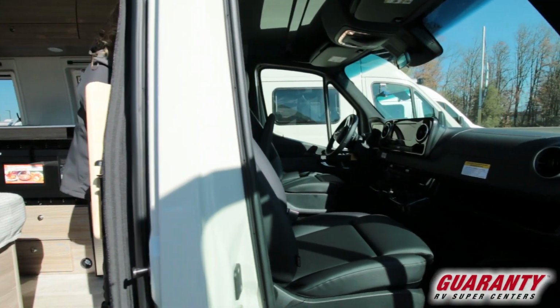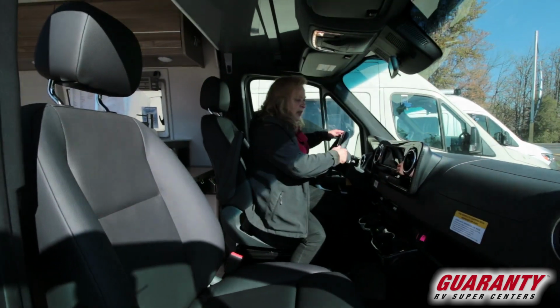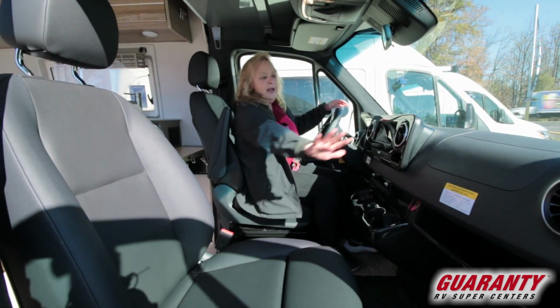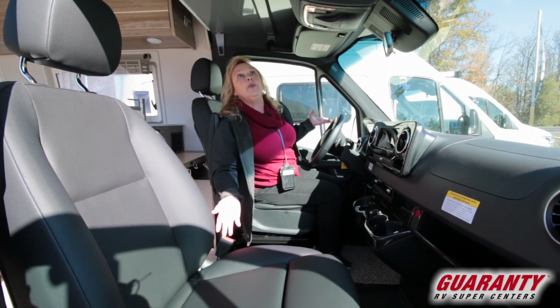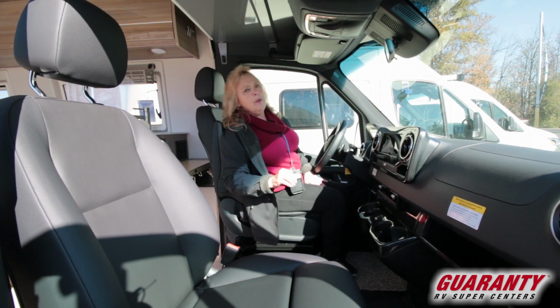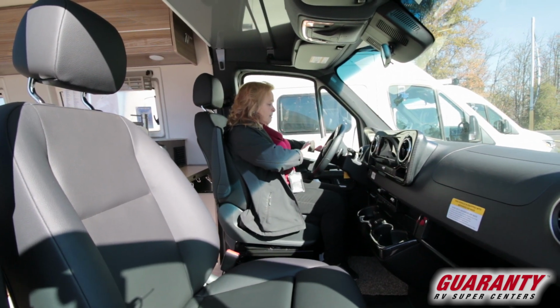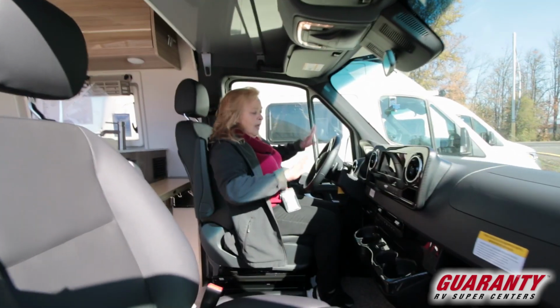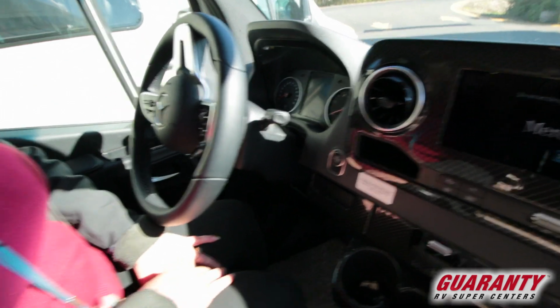It's got a lot of room here in the cockpit. So almost everything is available to you. You've got this full readout in the front. The dash is absolutely beautiful. I feel like I'm in an airplane, honestly. They're very quiet, very small wheelbase. You've got everything set right here: the clock, the cruise control, and just about everything at your fingertips. It's even got a touch start engine.